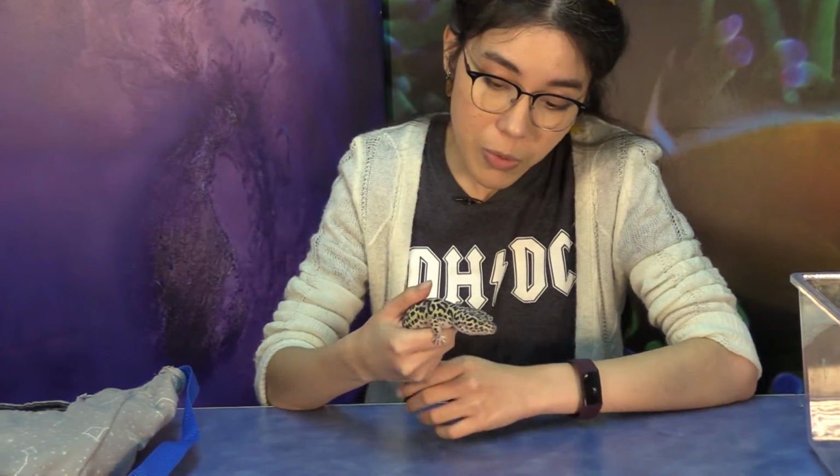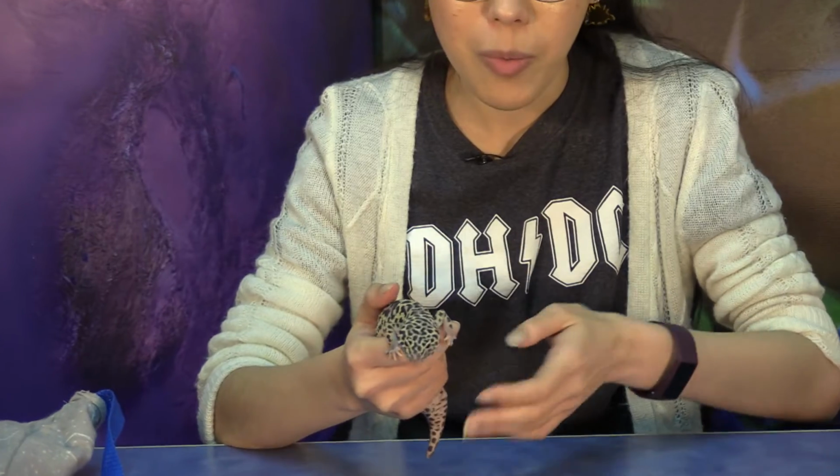So Randall is a leopard gecko. They are native to parts of Iran and Afghanistan. And he's super cool. So whenever we think of geckos, we usually think of the rainforest. But did you know that there are geckos in the desert? And his body is super cool because it's adapted to the desert conditions of his home.